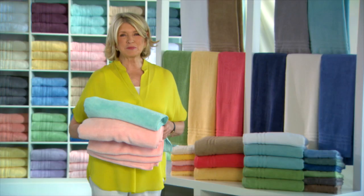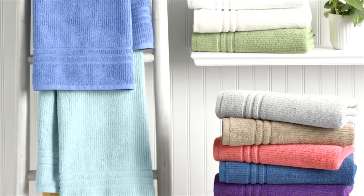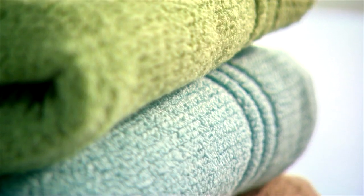I have a quick tip for you. When buying towels, choose different colors for different purposes. Use darker washcloths for removing makeup. Of course, wash colored towels separately from white towels.